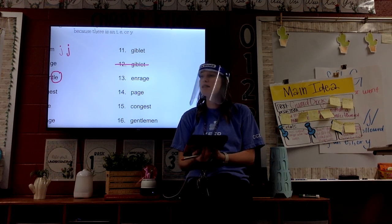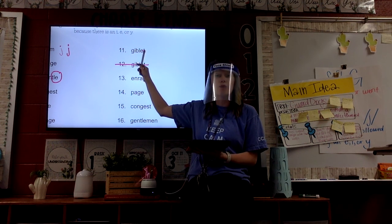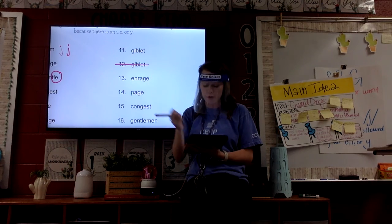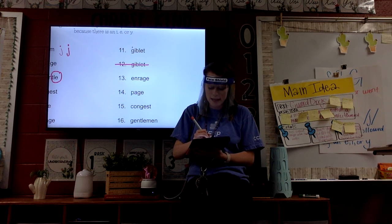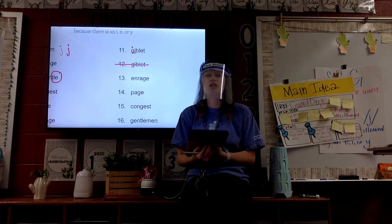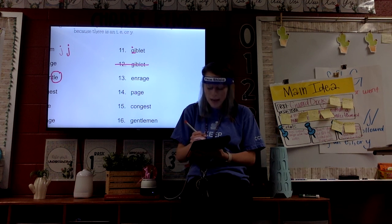Again, I come to this word, and this is kind of a weird word. I come to this word in my reading, and I don't know what it is. I look for anything I know about the word. Can I circle anything? Can I box anything? I don't see anything I can circle or box, but I do see a G followed by an I. What does that tell me that G is going to say? Make the sound. Very good. So then I ask myself, okay, I've got vowels, I've got consonants, I can build my bridge.